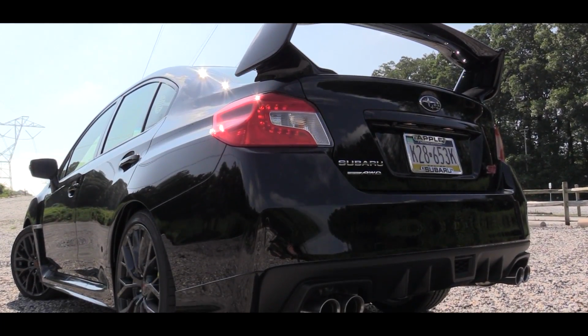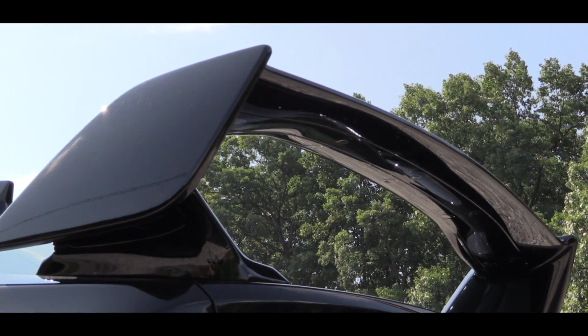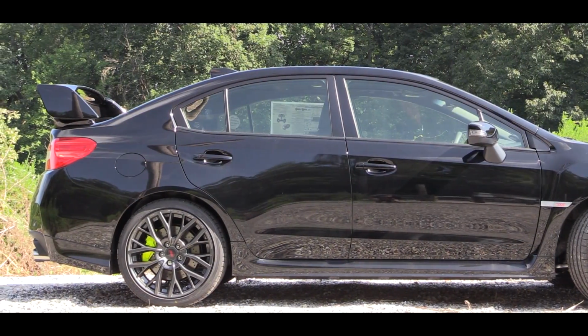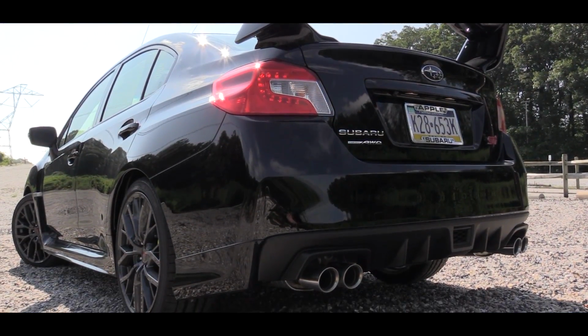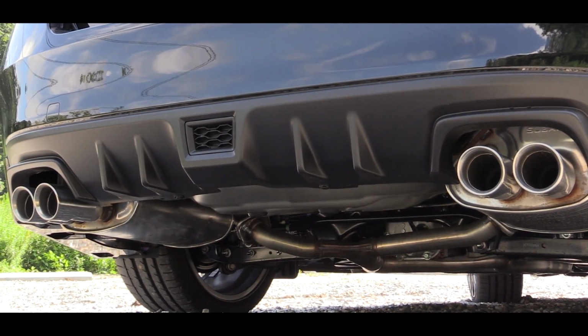However, if actually you go with a limited trim level, there is a low profile rear spoiler available at no cost. So if you did not prefer that rally style rear wing there, the low profile spoiler is available for you there. And you will find STI badging in the back there, and just below it all, a rear diffuser with a dual exhaust system with quad stainless steel exhaust tips.